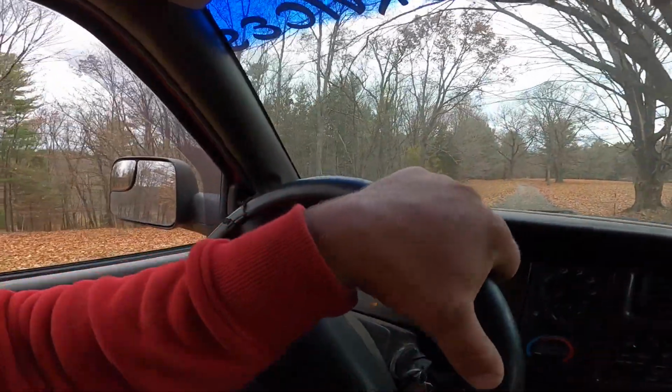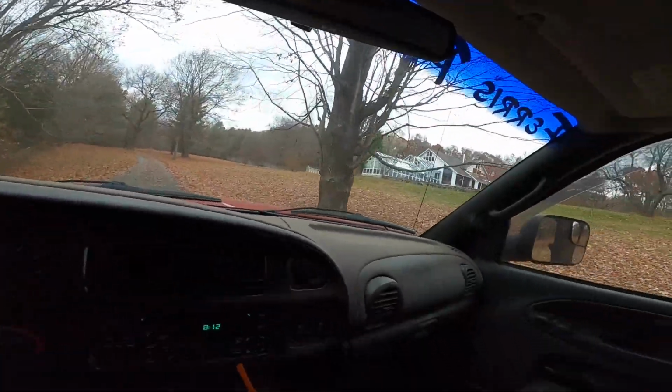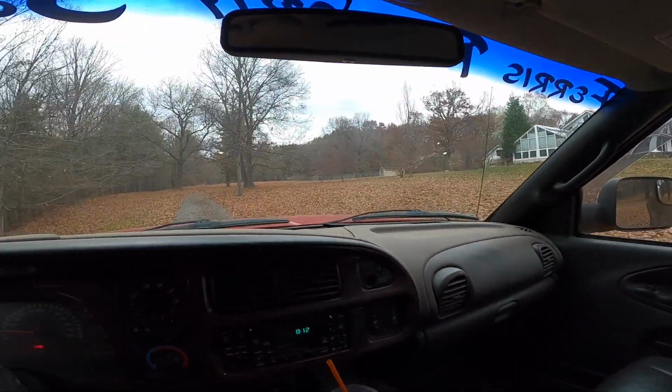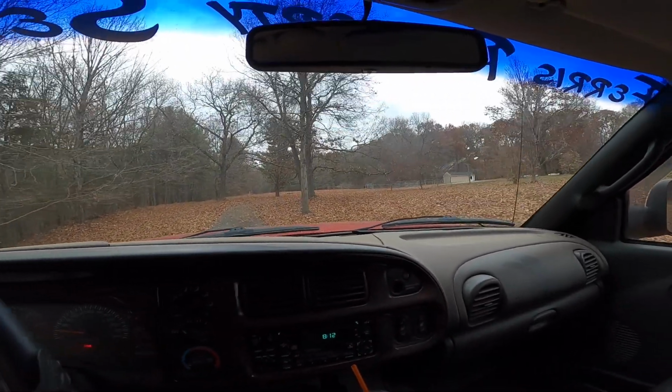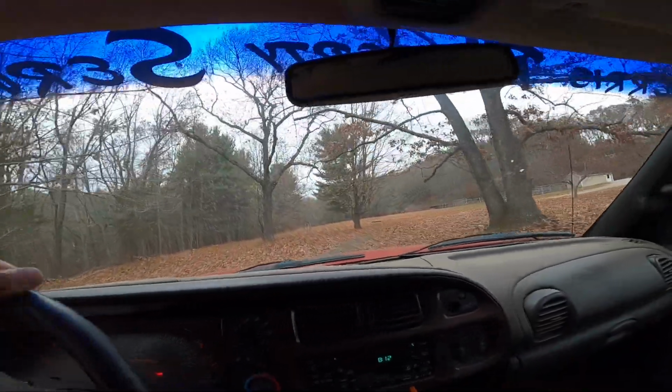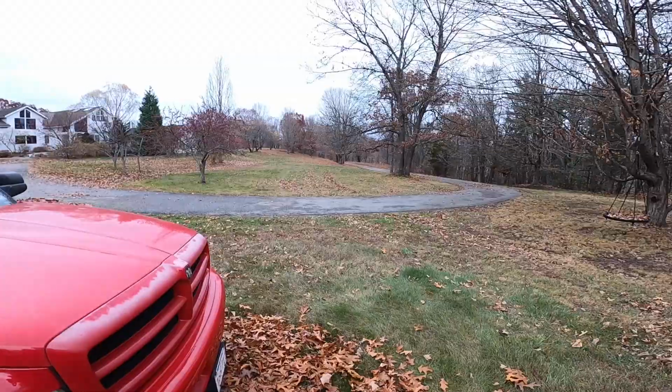Try to get all the leaves in the woods to the left over here. But, ton of leaves down here, guys. Alright, I gotta turn the truck around, so I'm gonna shut you guys off, but I'll get you set up on the tripod in a minute.